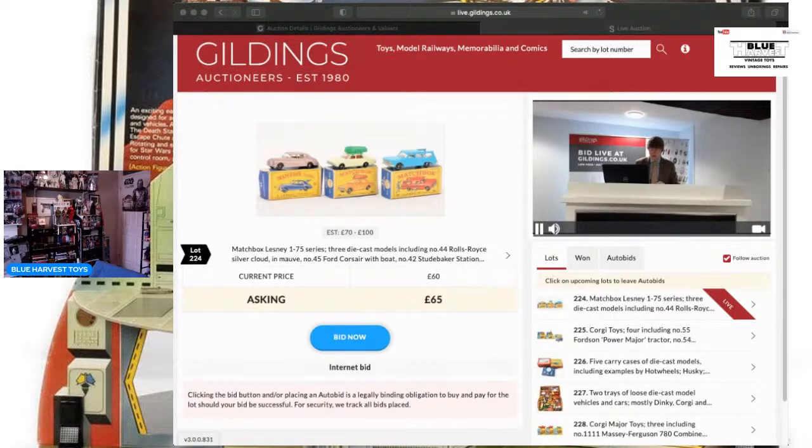Lot 224, we've got Matchbox this time, three models in the lot here, and the opening bid online is £60, 60, 60. It's the three models there, 60, 65. 65, with me at 65 pounds. Three models out at 65, 70. I'm out then at 70, £70 online at 70. Any further bids at £70?